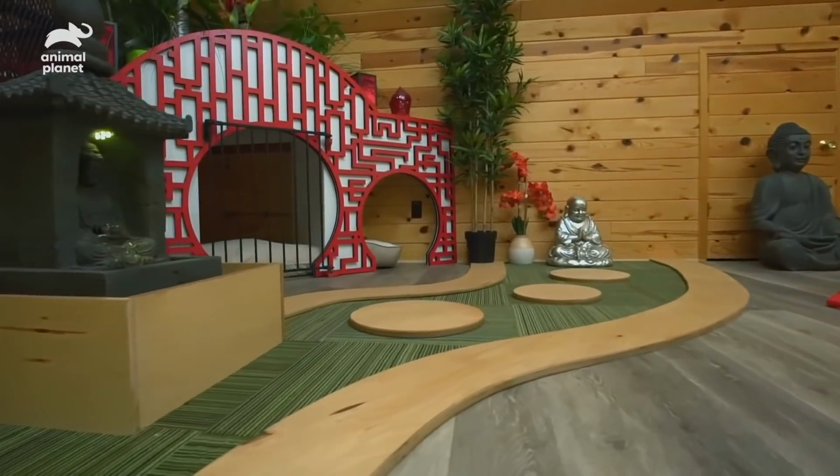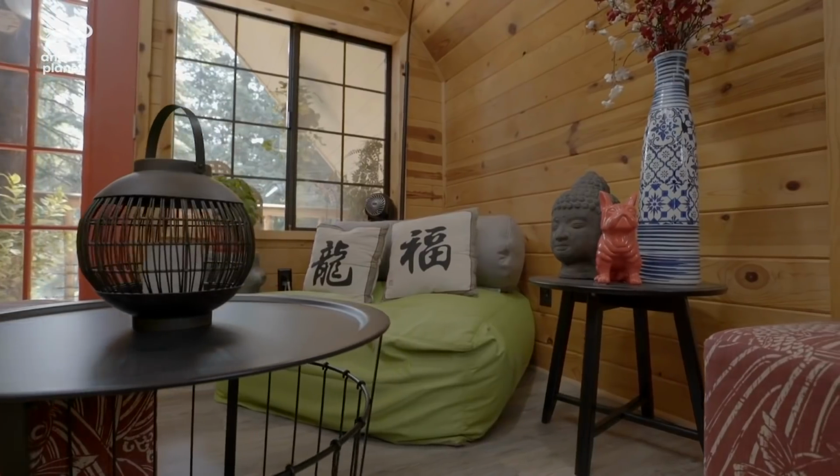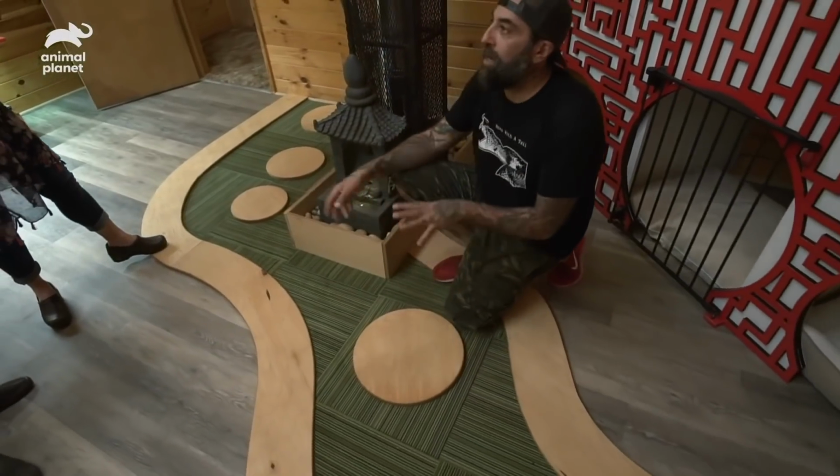Amazing. Now we have a room that's for everybody. It's safe for Chicky Boom Boom. It's cool for you guys to hang out. We've got a little sound of water. You have the textures of the carpet. As she goes through, she'll be able to map this place out. She'll feel her way around, and she'll know exactly where she's at.